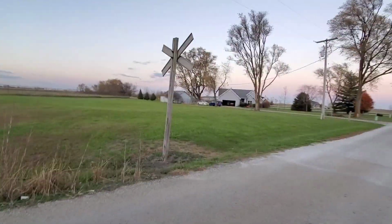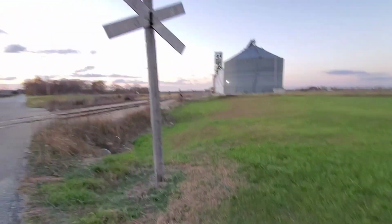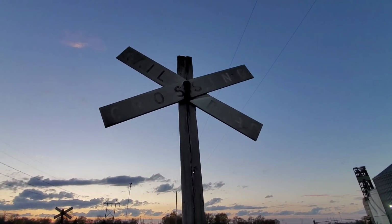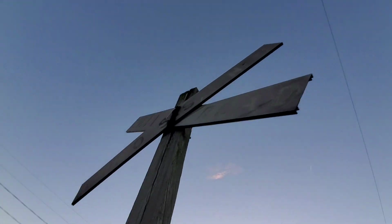Here is the other crossbuck. Pretty much the exact same as the first, except this one's in a little worse shape. Here's a look at the crossbuck. And here's the backside. No remnants of any paper DOT tag here.